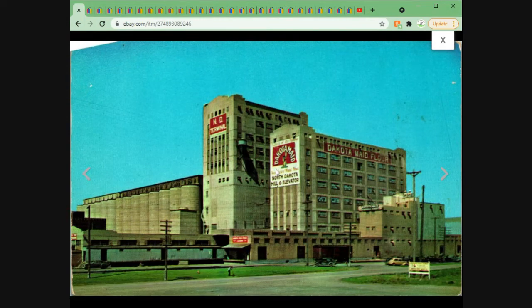pretty cool signage. These are the things you see when you're driving out on the highway, open country, and you see these things all over the place. You'd never really think that they'd make a postcard for it, but they do. In this case, they did anyways. $5.95 PODS.